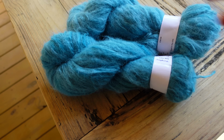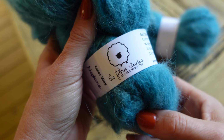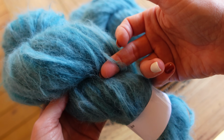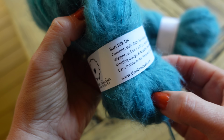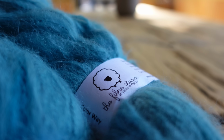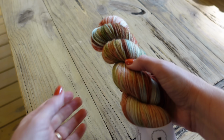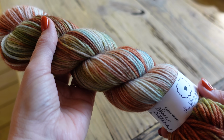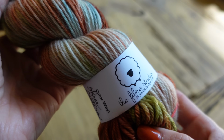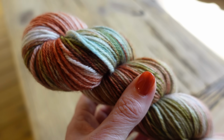Their most popular yarn currently is this gorgeous Suri Silk DK. It's a DK weight with 90% baby Suri alpaca and 10% silk. And I got the color Neptune, and my plan is to knit the Grand Manche cardigan by Amanda Kafta, which they had on display. But the owner said her favorite is the Studio DK that they specially dyed for the yarn crawl. The colorway is called Three Sisters, and it's a combination of rust, corals, and greens, and it is truly stunning.